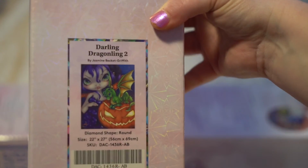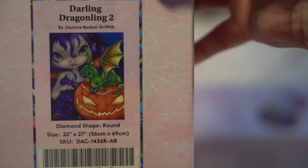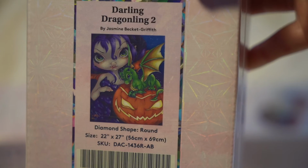Okay, our next one is by Jasmine Beckett Griffith. Darling Dragonlings number 2. This one is a round. It's a 56 by 69. Our next one is another square. It's another Halloween one. It's by Marilyn Kaznava.